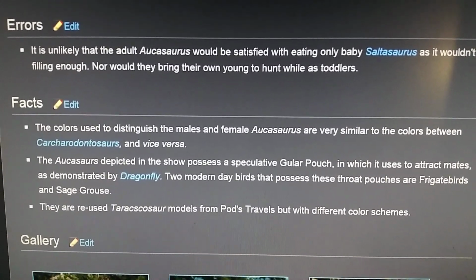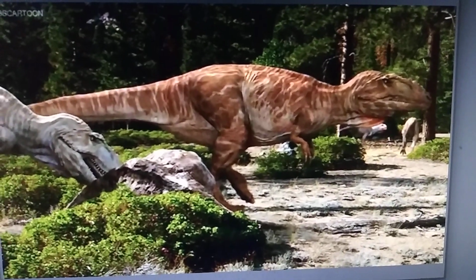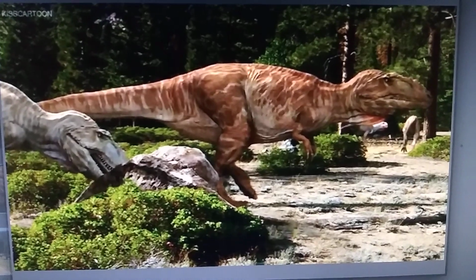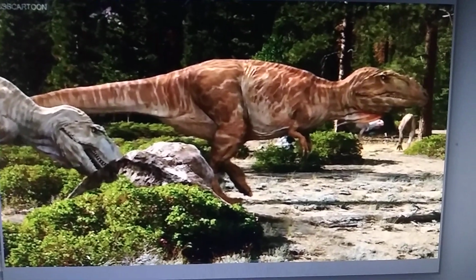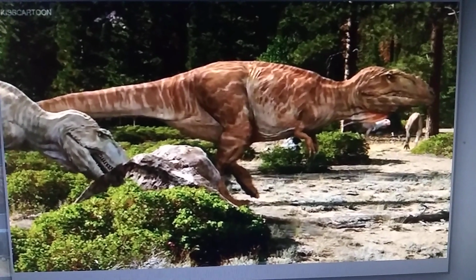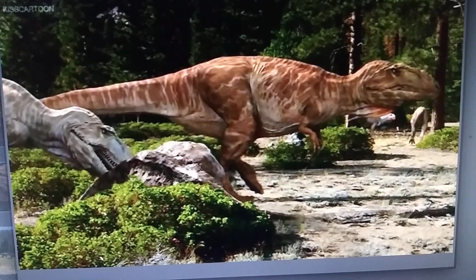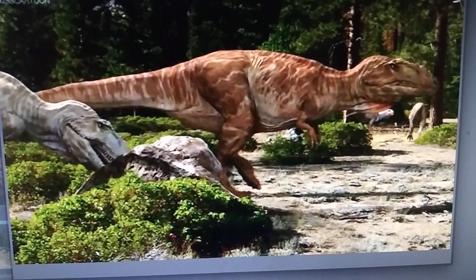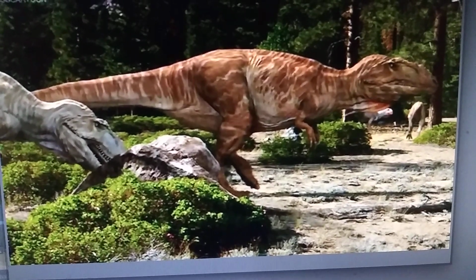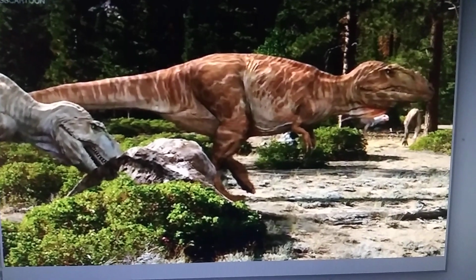And here you have Carcharodontosaurs. Now I know what you're gonna say. Carcharodontosaur did not live in South America. But the narrator says Carcharodontosaur, not Carcharodontosaurus. So I went back and watched, and I put it in slow motion to see what he says. Or in the script it says Carcharodontosaur.